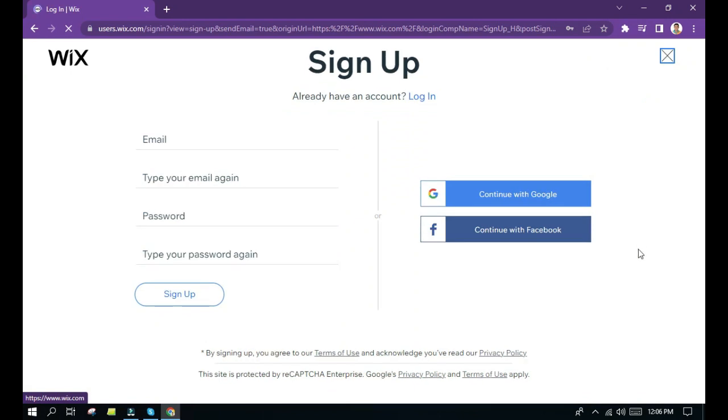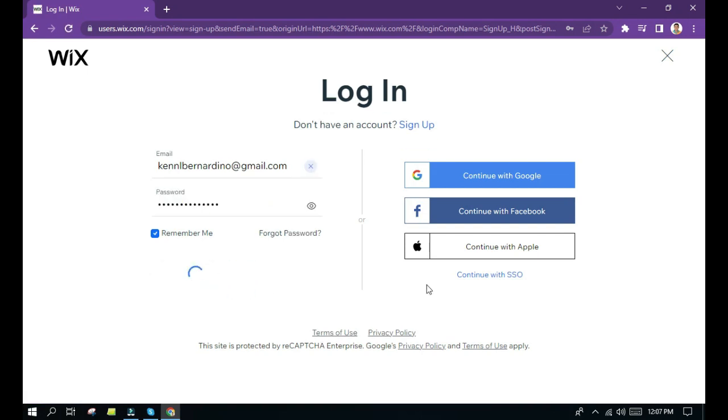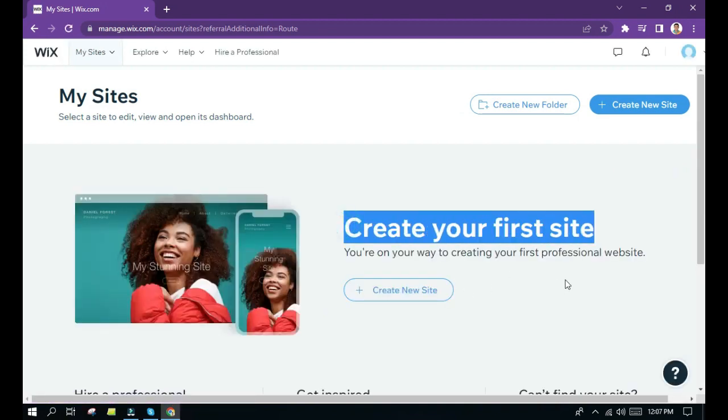Okay, so you will be asked to make an account or to sign up. So you have options. You can use your Google account or your Facebook account. So in my case, I have already an account, so I'm just going to log in using my email. Okay, so upon logging in, it will bring you to this page where you can begin creating your first site.